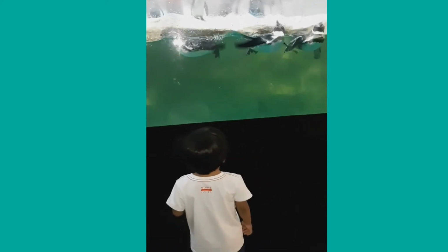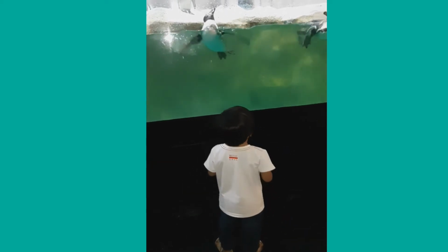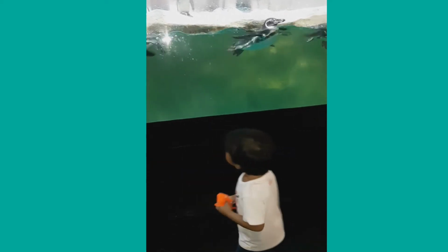Penguin. Oh, swim siya, oh. Nag-penguin, swim siya.